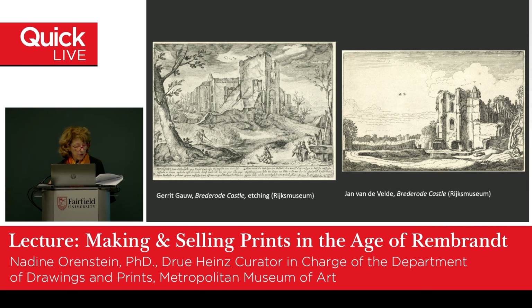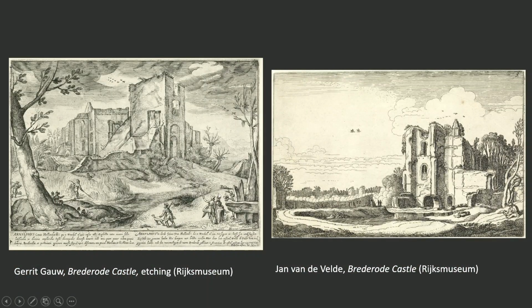On the left, the artist has even depicted an elegantly dressed couple who have come to view the ruins, and there they are, the tourists. They are down in the lower right. But print after print shows the Castle Brederode in different states of disrepair.